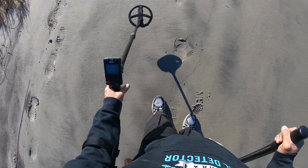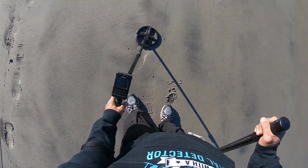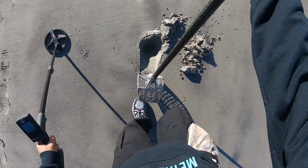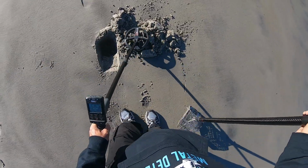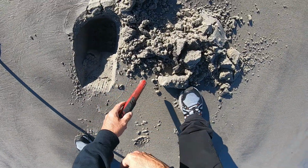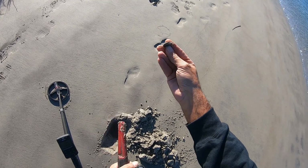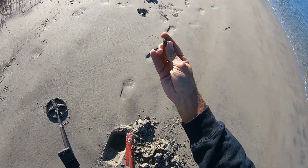Give me the pinpoint. I don't know. Right there. 84. Probably another penny. This place is loaded with coins. Hell, look at that. Another penny. Look how corroded. Built up with sand and stuff.